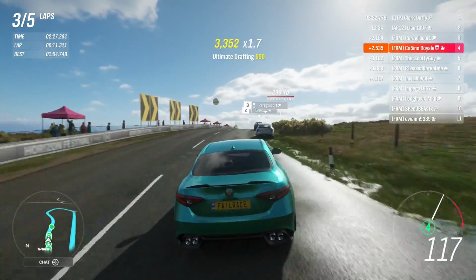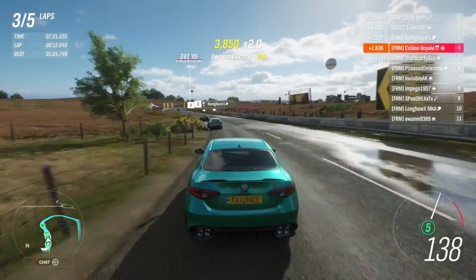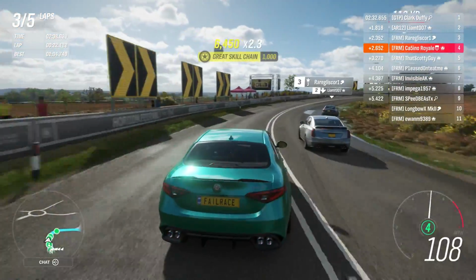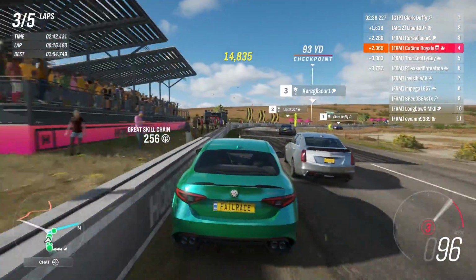I don't know how much power the Supersport's got. Probably a lot. Let's be honest here. It's calmed down a little bit. It's calmed down a smidge. Can we do anything through here? The thing is, the Cadillac's just going to defend, which is fair enough. It has a right to do that.